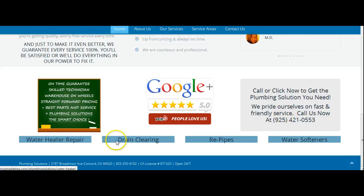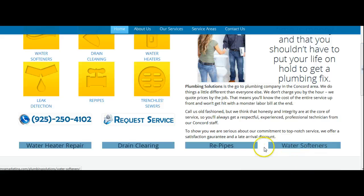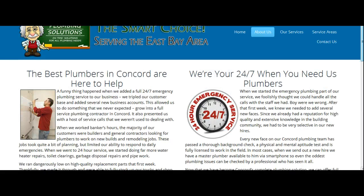And we also have links to the various services. You can see that these are animated. Again, just a modern touch that I like to add to all the websites that I do. And also, as you scroll up, you see there are several spots where we have links to the various services that you offer. So this is a pretty uniform layout throughout the pages.